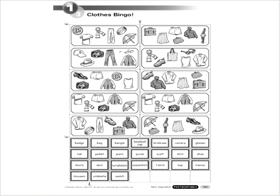Here's a clothes bingo one, and these can be photocopied and used for class activities. Those of you who knew the old original inspiration resource packs will be familiar with the concept.